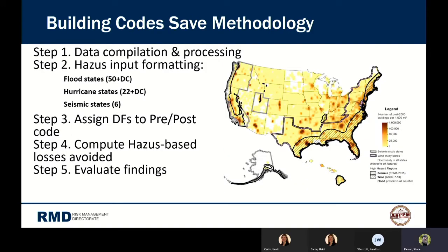So what is our methodology? How does this study work? The initial step is data compilation, gathering our information together. For the hazards modeling, we decided where to focus our efforts. For flood, we had data nationwide, so we were able to do all 50 states and DC. In hurricane-prone areas, we were able to do the Gulf and Atlantic coasts, also Hawaii. For seismic, the decision was made to focus on the West Coast, the three states there, Utah, Hawaii, and Alaska. Then getting information about damage functions, that's what DFs represent, for pre and post code.